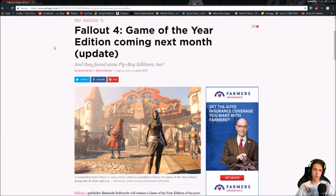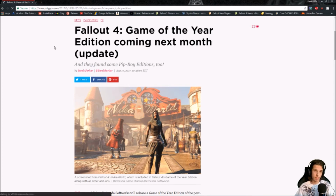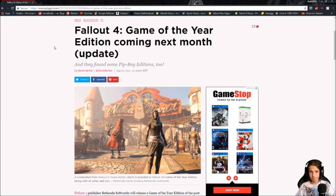I thought this would be a good chance for me to get the game on PC, but it's $100 with the Pip-Boy, and I could just get the game with all the DLC for $60. There are websites like G2A and Kinguin and other websites that sell games for cheap. I could just get the game for like $15 and then get the season pass for like $30. Right there, that's $45. And I'm cheap, so I don't like spending a lot of money, but I am a shopping freak. So the Game of the Year edition might be something I consider.